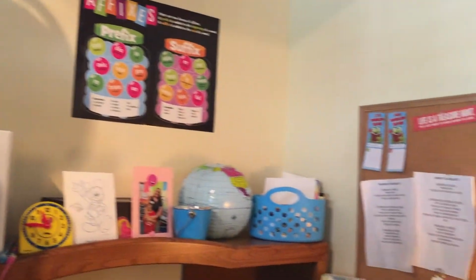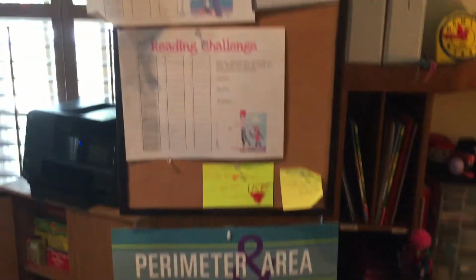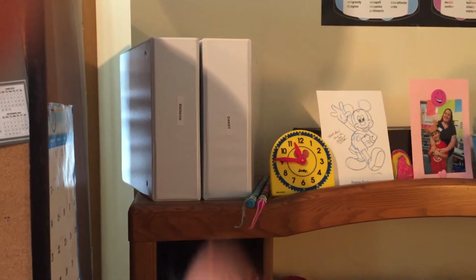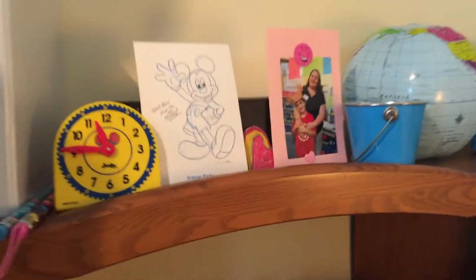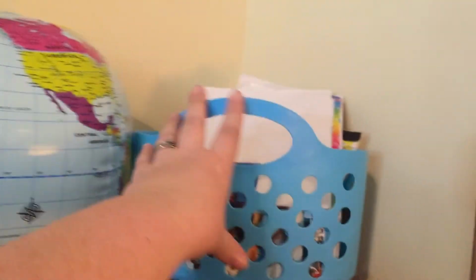So if you come over here, we have the desk area, my desk area. So we have a little sign here, poster, reading challenges, another little poster there. Those are for the kids' portfolios for the end of the year. Some big pencils, Judy clock. There's a shoebox behind there with treasure box kind of items. This is a bucket full of little rocks that I use for a reward jar that I'll show you later. Inflatable globe and a basket full of stickers.